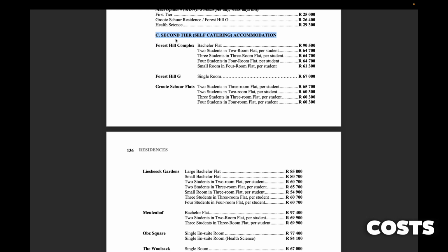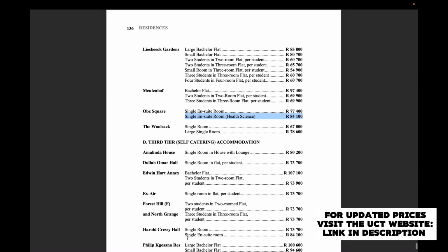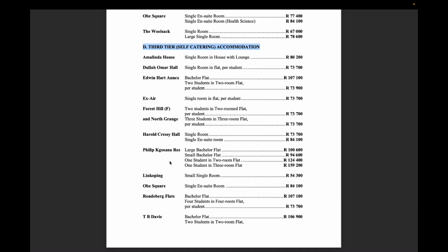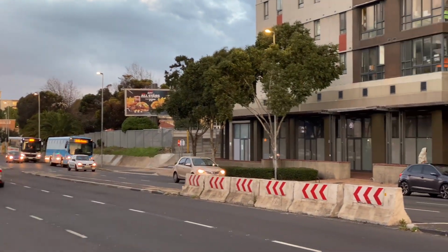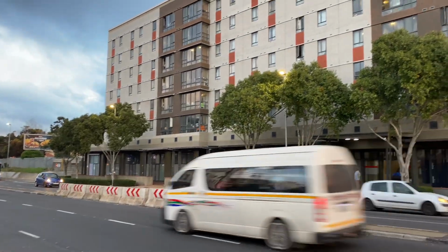As I have mentioned, this is a second tier and a third tier accommodation, and your standard room will cost you 77,000, and your standard room for health science students will cost you 84,000. This is just because health science students get to stay in the residence a little bit longer than your typical students. If you're wondering how you can get to campus, there is a UCT bus that goes to campus each and every day on the schedule.